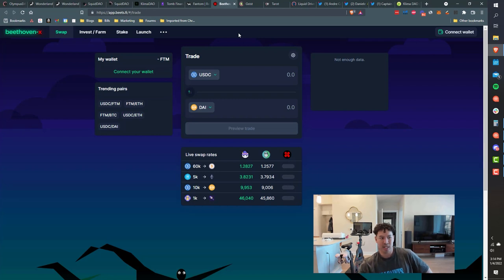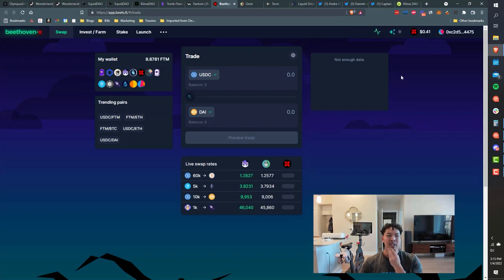You'll see this happen across different layer ones. Honestly, if you're a developer and you know how to code, if you just fork a bunch of projects to different chains, you can generate a lot of money just doing so. So there is a huge gold rush right now, I feel like, in my opinion, if you are a developer and know Solidity. All right, so on Beethoven, I'll show you guys what I have.